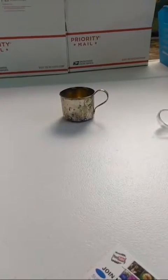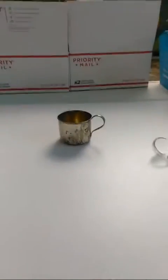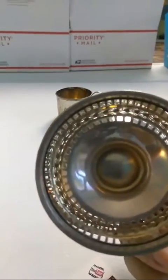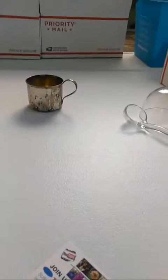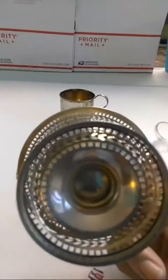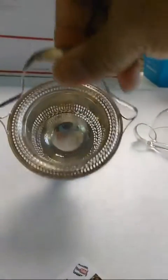And this might be a foreign piece. And the reason I think it could be a foreign piece is because, but it does say sterling, so no, it's an American piece, I think. But the thing is, the maker's marks are marks that I don't recognize at all. But this is a solid silver piece.